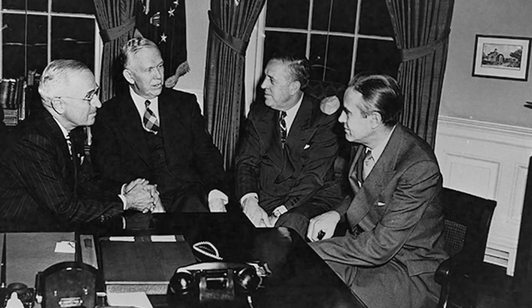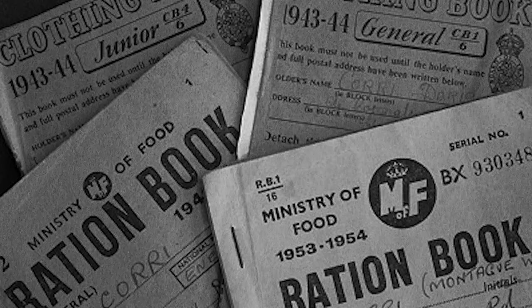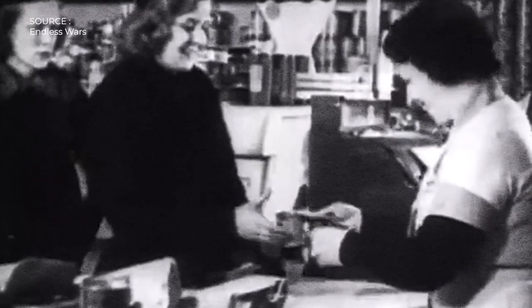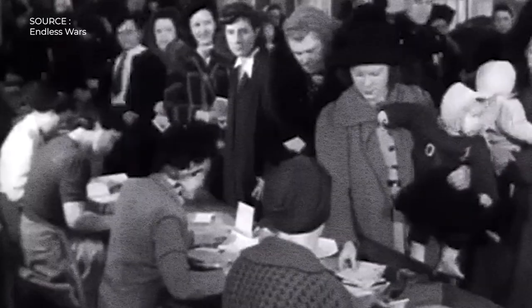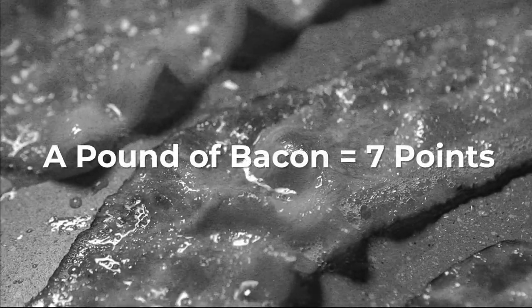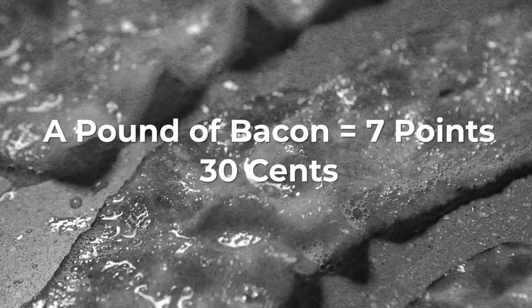As World War II intensified, governments faced a challenge: how to divide resources between the military and civilians. To ensure enough supplies for the war effort, rationing was introduced. Here's how it worked. Everyone got a certain number of points to spend, along with money, on items in short supply. For example, a pound of bacon cost 7 points, on top of its price in money, about 30 cents.